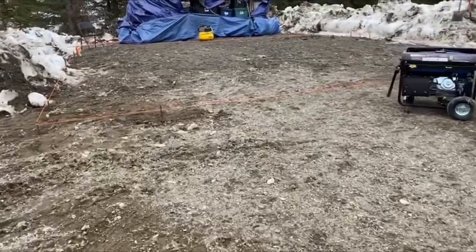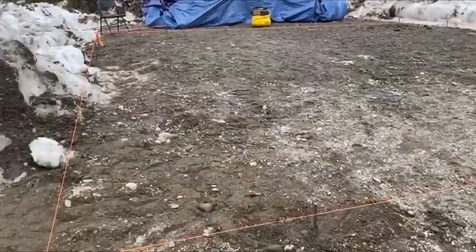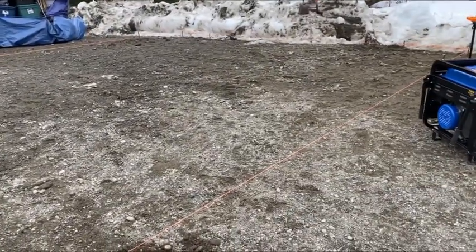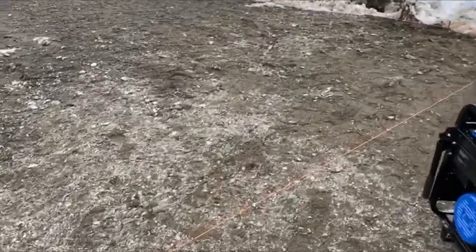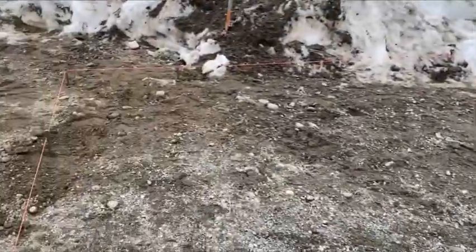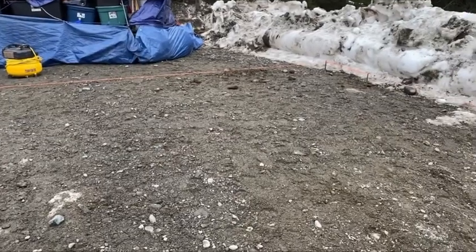And we've got our corners all laid out. Everything's nice and square, 20 by 24. This will be the front door right here. Kitchen will go over here. Living room over here. And then we'll have a bedroom, bathroom, bedroom.